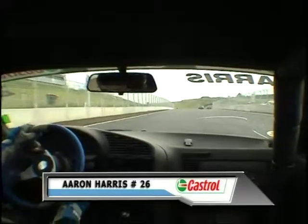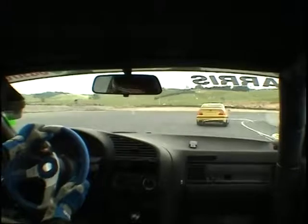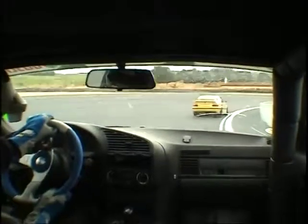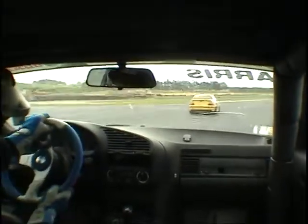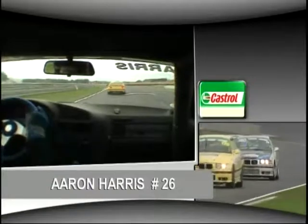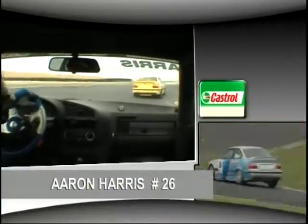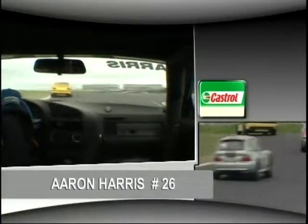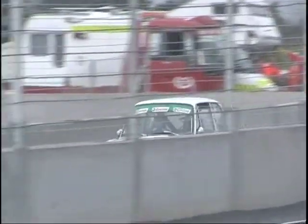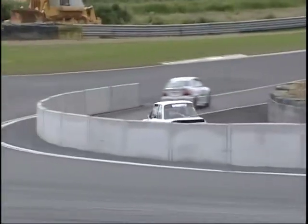Aaron Harris stalls on the grid. On board with Harris, and you saw the stall. So the mistake. That's Michael Starnes just up ahead. It didn't cost Aaron an awful lot of time. It certainly was delayed there momentarily. So again, the quicker cars, the last away. There's Mike Dalmont away in the BMW 2002 Turbo.